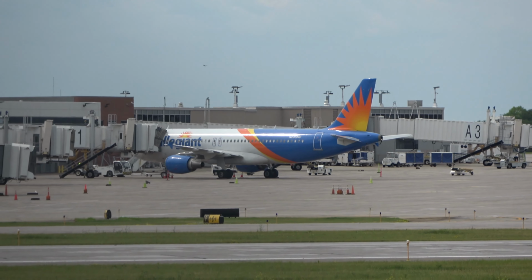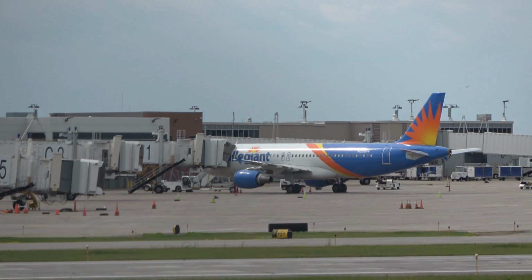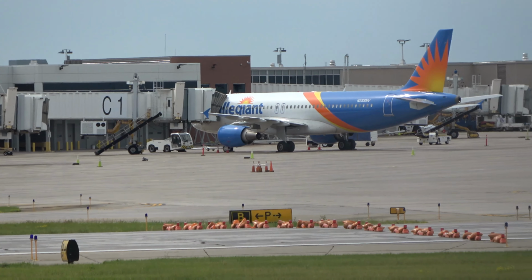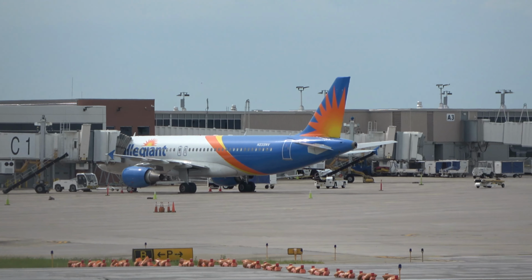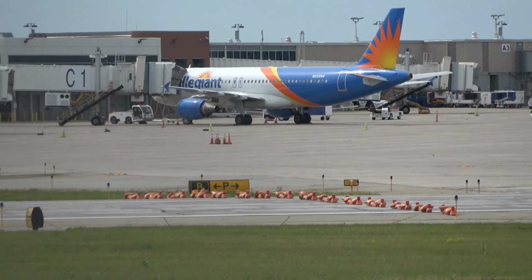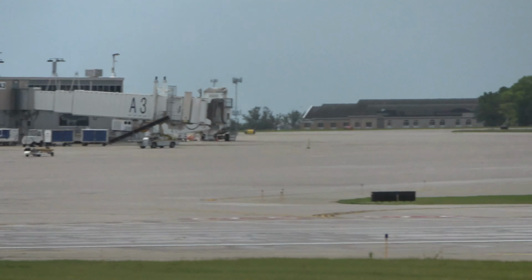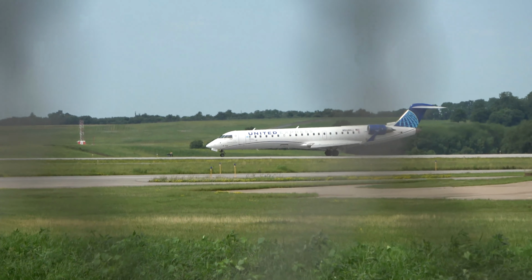So there was some kind of issue that forced it back, either some kind of mechanical issue or maybe a medical emergency. The Airbus A320 there was supposed to be leaving at 9:45 a.m. He's now delayed till 2:51 p.m. He's gonna be pretty late. We got a United CRJ-550 that has just landed. There he is.